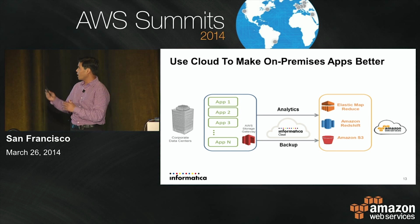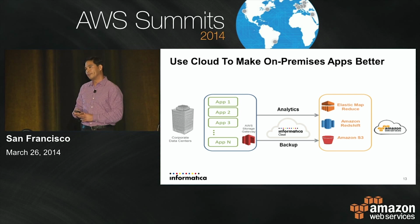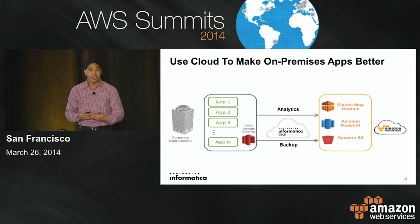The first is around extending the on-premise applications, like that data warehouse example, and supplementing that with the cloud. So what people are doing with Informatica Cloud in that case is taking cuts out of the data warehouse and loading them into Redshift, where they've got a new project: go off and grab this on-premise ERP system, you've got some new analytic projects, go off and do that inside of Redshift.